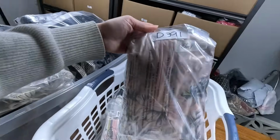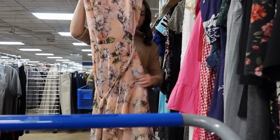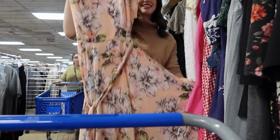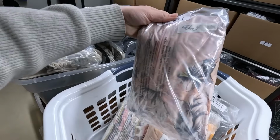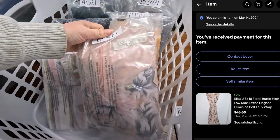This one was a beautiful dress from Eliza J, and it had a high-low hem. It was also a midi length and belted with this beautiful floral print. This is going to be a great dress to wear for a wedding or an event, and this ended up selling on eBay for $40.